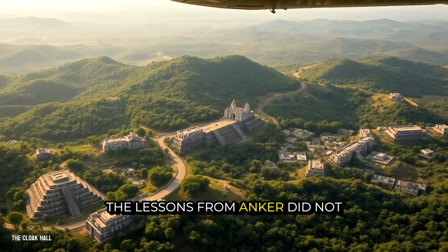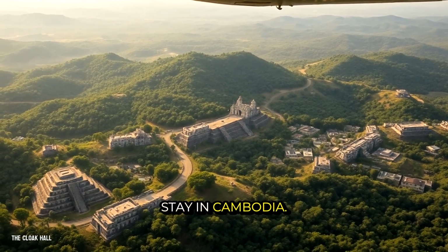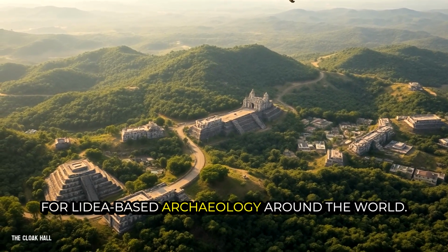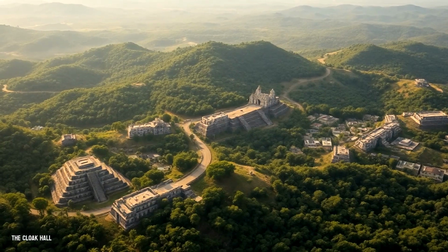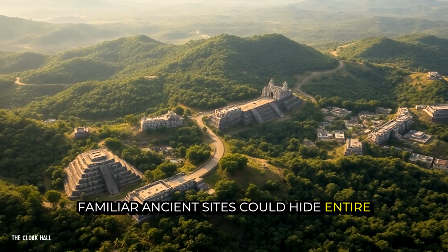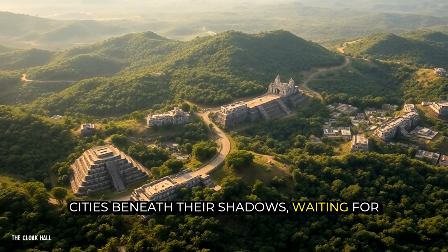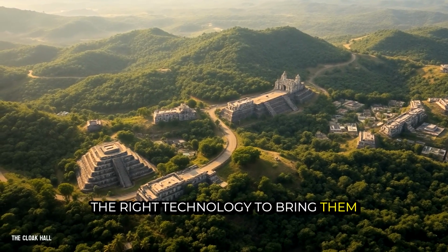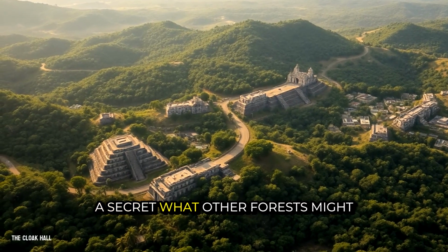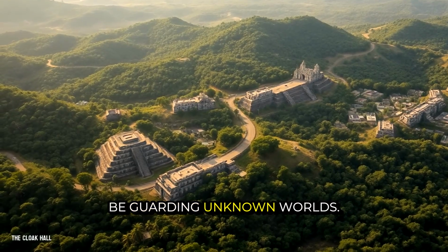The lessons from Angkor did not stay in Cambodia. This landmark survey became the template for LiDAR-based archaeology around the world. It showed that even the most familiar ancient sites could hide entire cities beneath their shadows, waiting for the right technology to bring them to light. And if Angkor could keep such a secret, what other forests might be guarding unknown worlds?